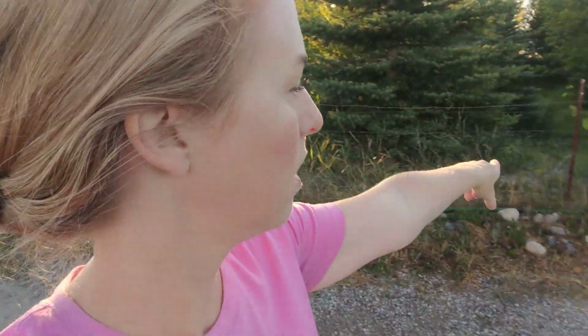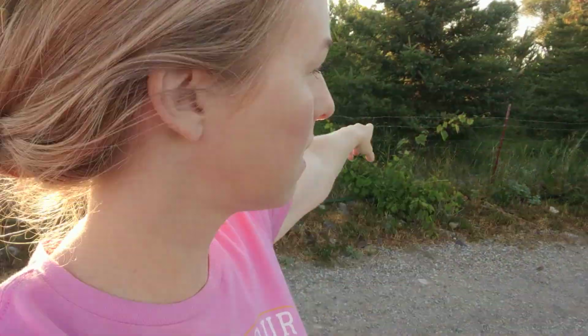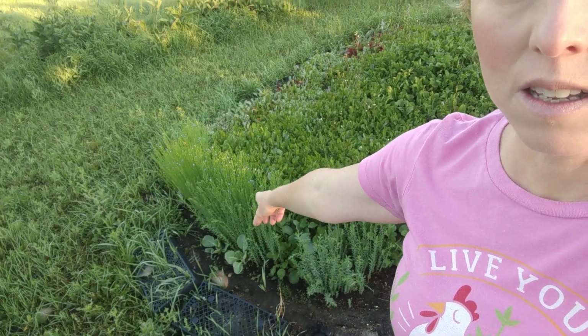We have riverbank grapes here. They taste nasty, so we don't eat them. And we have mint and walking onions in the swale here with the comfrey, also asparagus. But it's going to take some time for those to come to fruition. And here's my other set of flax. That's my flax that I'm going to be harvesting and turning into yarn. And that's pretty much it.